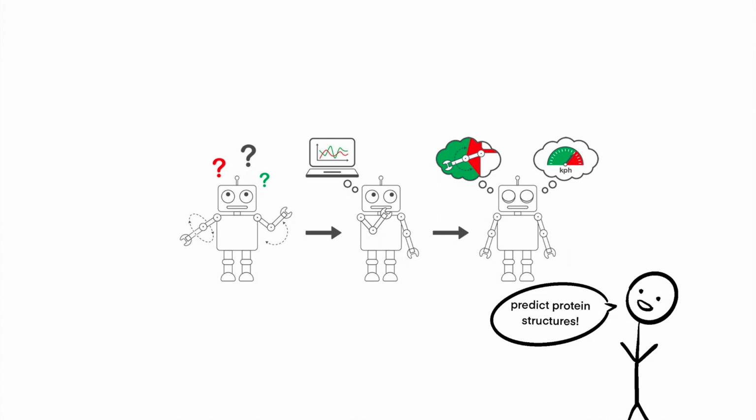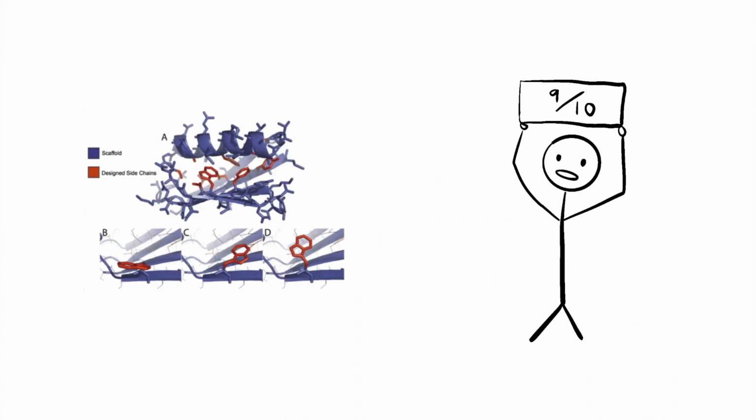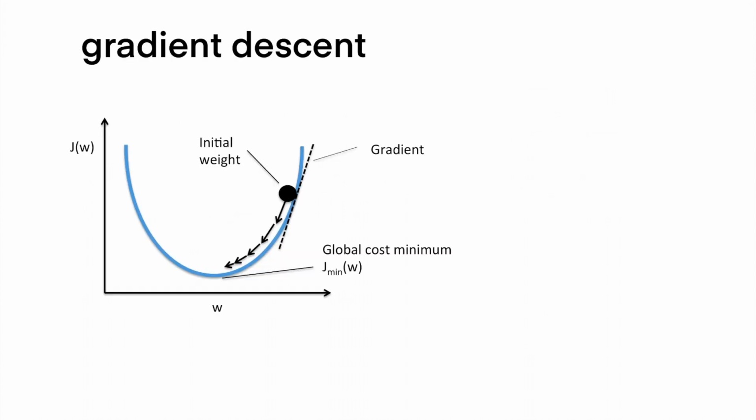Thus, this algorithm is able to predict protein structures, which are also scored with another algorithm in order to see how close the predicted structure is to the actual protein. It's a similar idea as last time. Something special about AlphaFold is that it optimizes its scores through gradient descent, which is a mathematical technique used in machine learning to make incremental improvements.